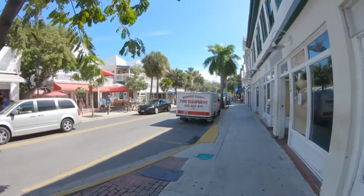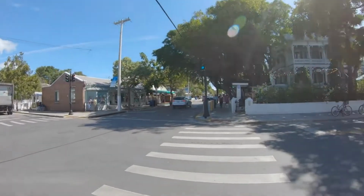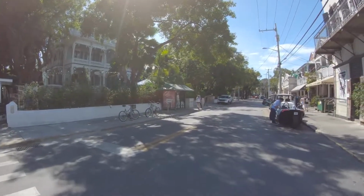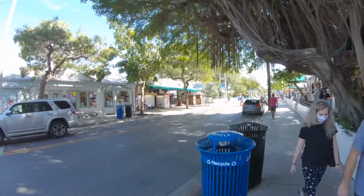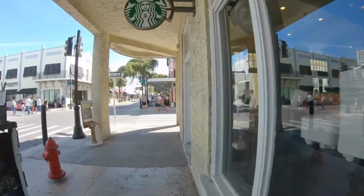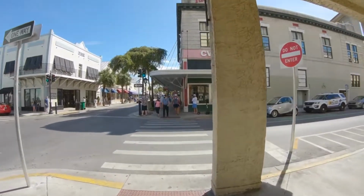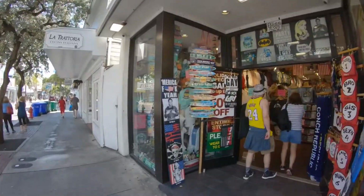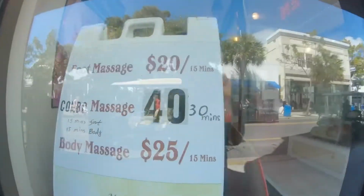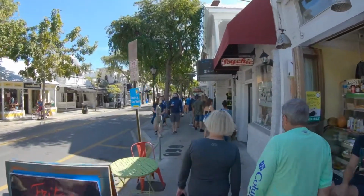There is always a lively vibe, regardless of the time of year, but even more so on days when cruise ships come to port. Key West has a distinctly Caribbean flair, making it unique from other destinations around the state. In addition to Duval Street, there are lovely residential areas for walking and a number of interesting attractions, including the Ernest Hemingway Home and Museum and the southernmost point in the continental USA.